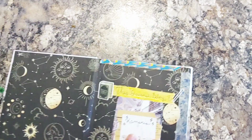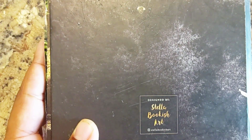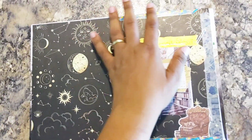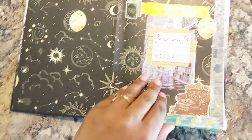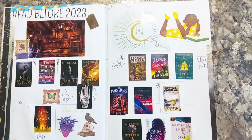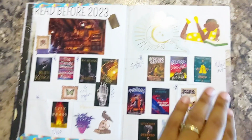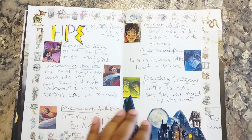So this is actually the reading journal I got. It's from Stella Bookish Art. I got it on Etsy because I had it in my mind that I wouldn't have time to set up my spreads, because I set up spreads in my collections journal. I have my regular planner / bullet journal, and I thought I didn't have the time to do it all from scratch. So some of the things in here are pre-planned or pre-done. And of course her art was really, really beautiful. I like the black and gold.